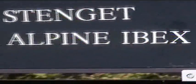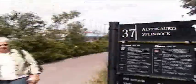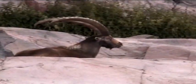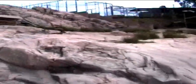Just stop nursing. This is the Alpine Ibex, also known as the Steinbock. Steinbock, you know that? Steinbock, that's me. There is a regal looking Steinbock there, huh? This is their setting on these rocks. It's all fenced in, of course.